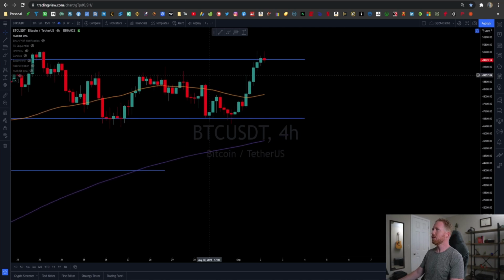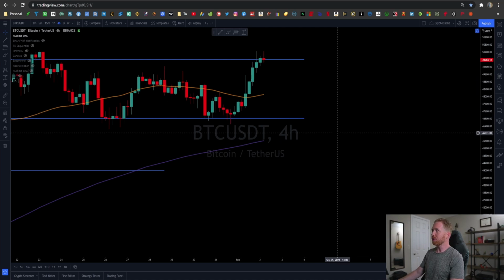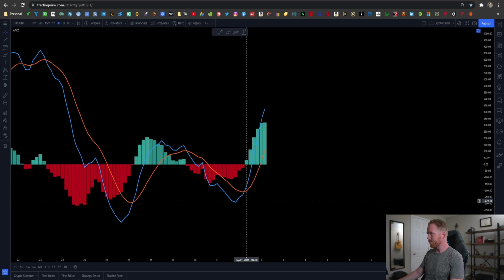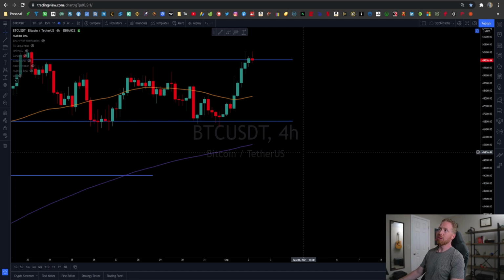Okay, so just something to note there for Bitcoin, of course, but on the 4-hour chart, all good things here for Bitcoin. I believe we also had a convergence on the MACD as well, which is obviously why we saw a lot of increase here in the last 24 hours.